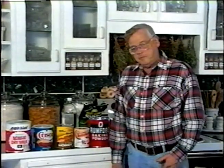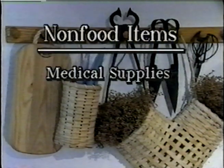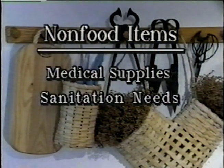Family preparedness is, after all, a very personal challenge. There are no two people, no two families who would compose exactly the same list of those things that ought to be put aside for the future. In our little book we've suggested some areas. You should not overlook medical needs, the specialized needs of people in the family, and of course sanitation supplies play a very important role.